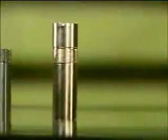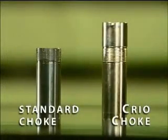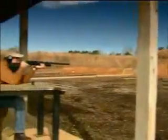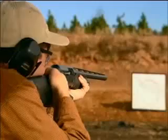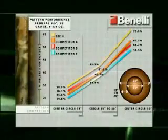The smoother surface combined with a longer, more gradual constriction results in reduced pellet deformation. Everyone knows a round pellet flies straighter and truer than a flat one. By coupling a cryogenically treated barrel and chokes, you get more pellets on target and patterns that are more evenly distributed for maximum performance.